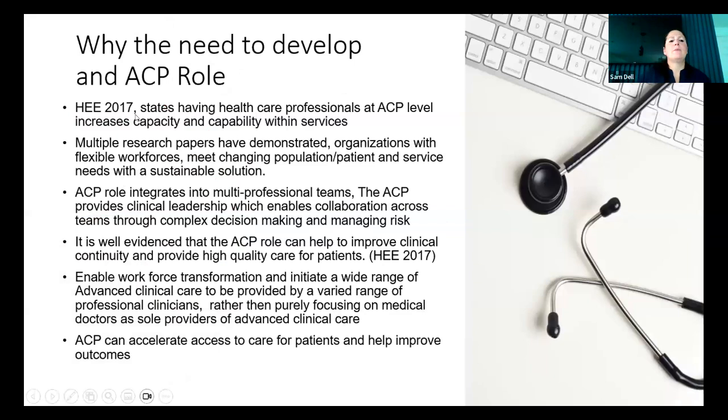Why do we need to develop the ACP? Health Education England states that having these healthcare professionals at ACP level increases the capacity and the capability within any service. Multiple research papers have demonstrated that organisations with these ACPs have a really flexible workforce. We meet the changing population and patient service needs, and if you look at it, it's a sustainable solution.